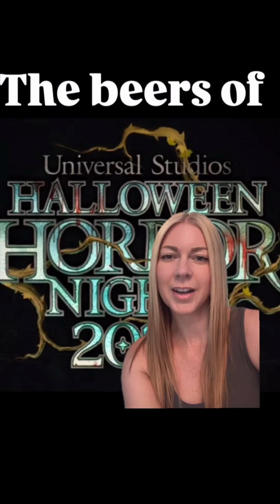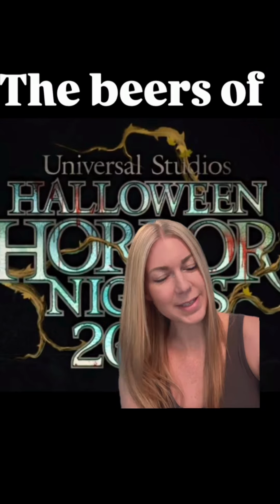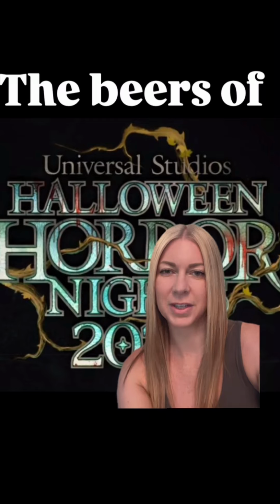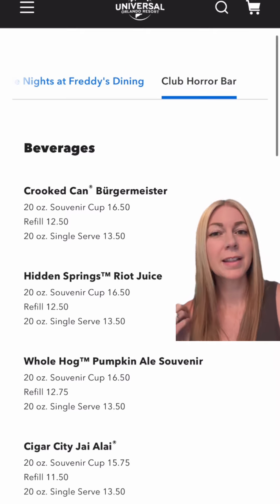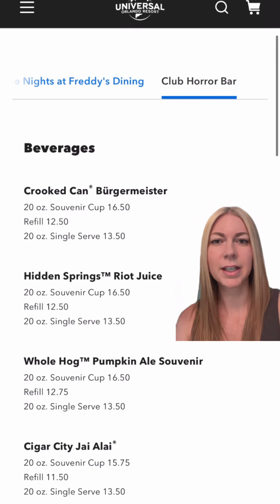All right, y'all. I know I am a little bit behind on this one, but let's talk about all the rest of the beers that are going to be available at Halloween Horror Nights Orlando this year. The Club Horror Bar is where you're going to find most of these. They have a really good selection this year of beers. I'm really impressed. Let's start with this guy, Crooked Can's Burgermeister.